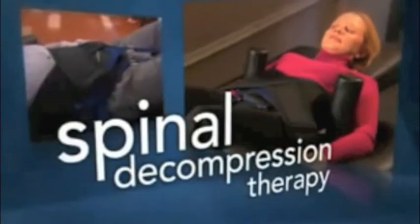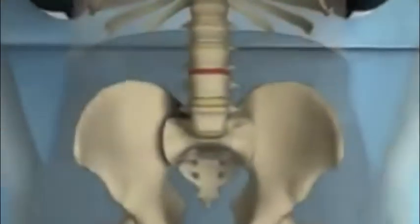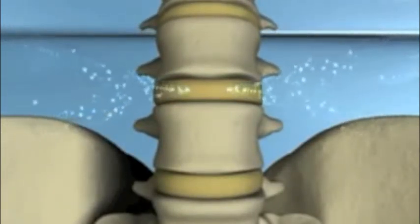Spinal decompression therapy is gaining support in the medical community and giving back pain patients new hope. In very simple terms, during spinal decompression therapy, a patient reclines and a gentle pull, calculated specifically for that individual patient, works in an effort to relieve pressure between discs and allow the back to begin a natural healing process.